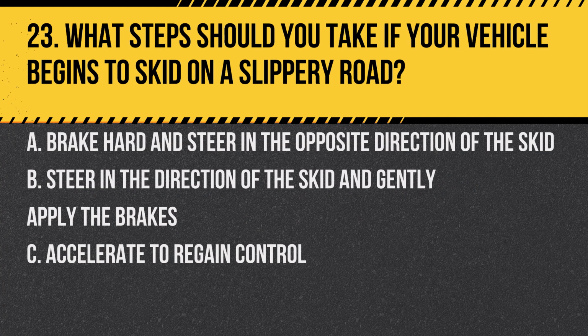Question 23. What steps should you take if your vehicle begins to skid on a slippery road? A. Brake hard and steer in the opposite direction of the skid. B. Steer in the direction of the skid and gently apply the brakes. C. Accelerate to regain control. Answer. B. Steer in the direction of the skid and gently apply the brakes. This helps regain control by aligning the car's direction with its momentum.